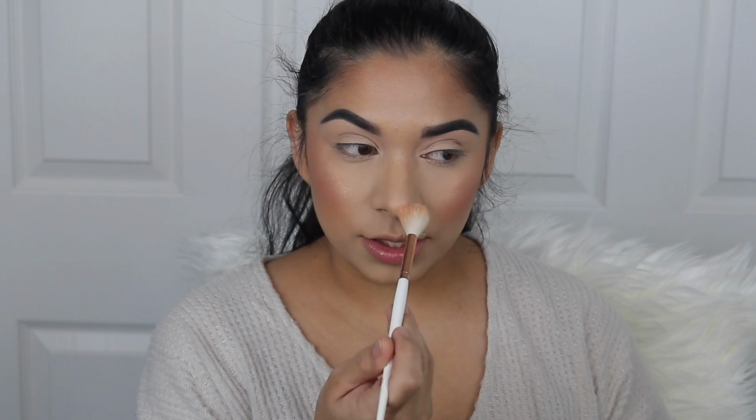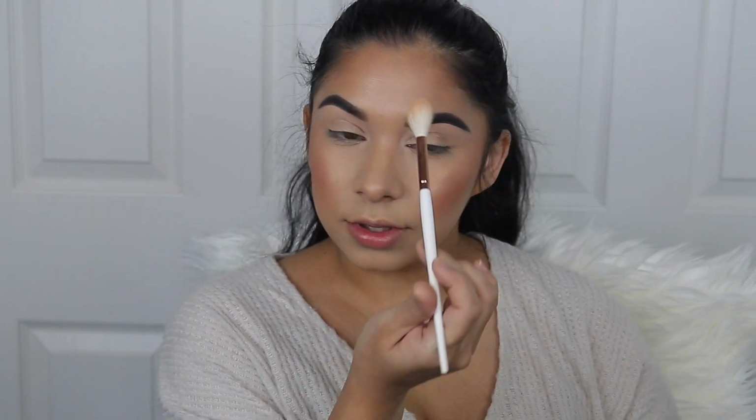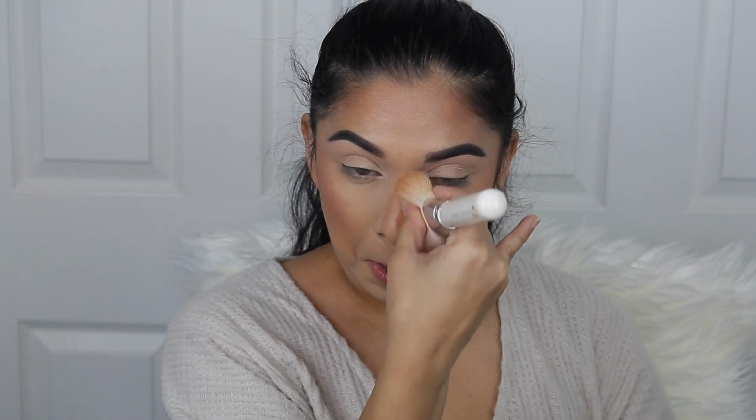Then whatever is on the excess of this brush, I'm just going to use it to highlight the rest of my face. I'll probably add some more of the Ofra Rodeo Drive on the temples, up here. That's how I go in when it comes to highlight. And then the excess of bronzer that I have, I just pinch this and use the excess here to contour my nose a little.